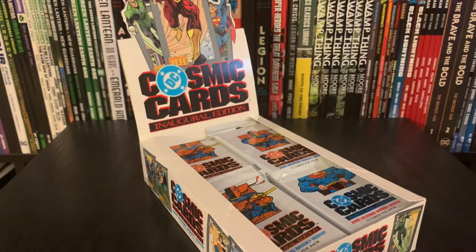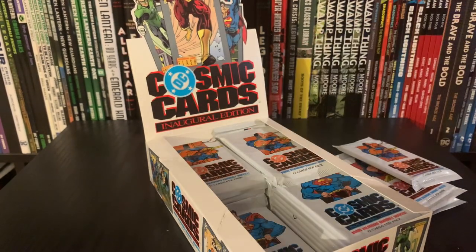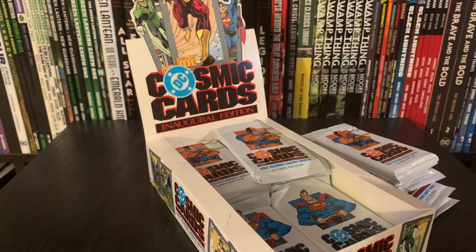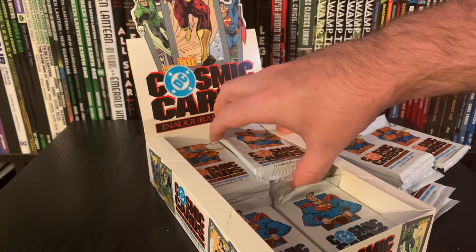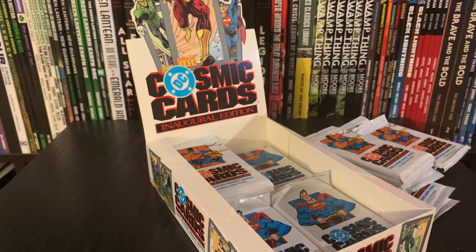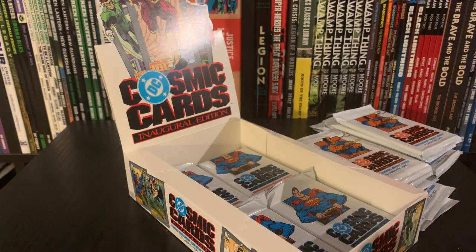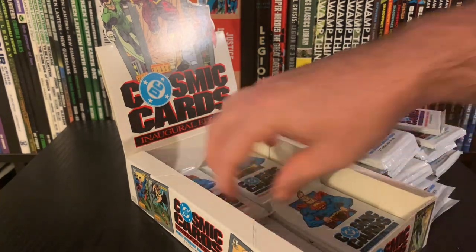What I'm going to do, just for the fun of it, since this is the Lantern Cast, is take all these packs out of here, and I'm going to set aside the Green Lantern packs. We'll open them last. Let's see if there is any Green Lantern stuff in the Green Lantern packs. These are 100% randomized. There's absolutely nothing that says that the Green Lantern cards are in the Green Lantern packs, but whatever. It's the Lantern Cast, and it's going to be a longer video, so I do what I want.